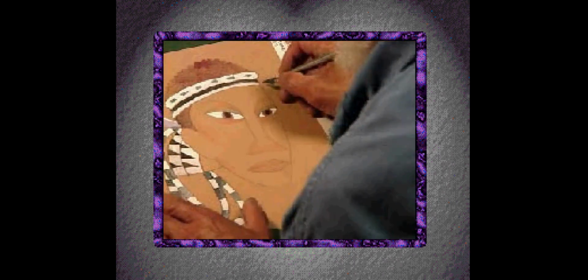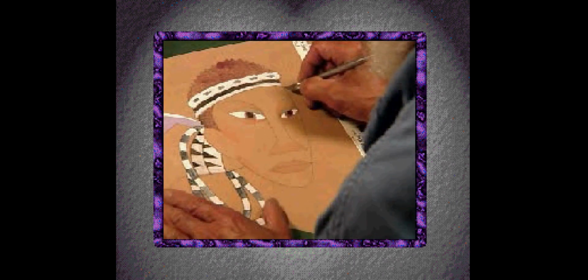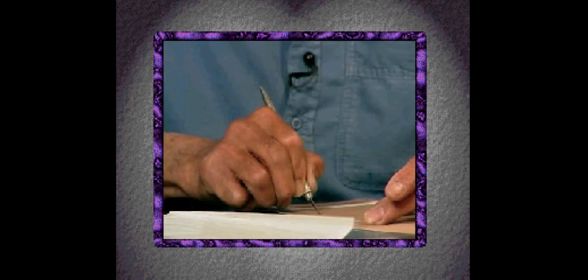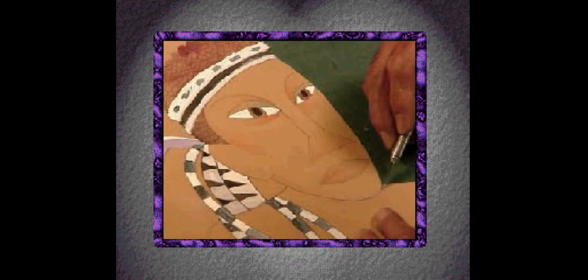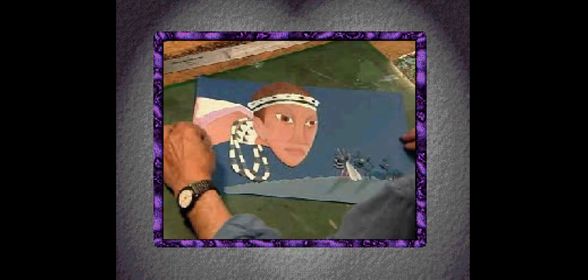Now, what I do is, I'm going to cut this out very carefully, watching the line. There we are, just about done. You're coming alive, Koi. Now that I've finished cutting it out, I've added other elements of the story. And using these cutouts, I'm able to arrange and rearrange figures in different scenes.